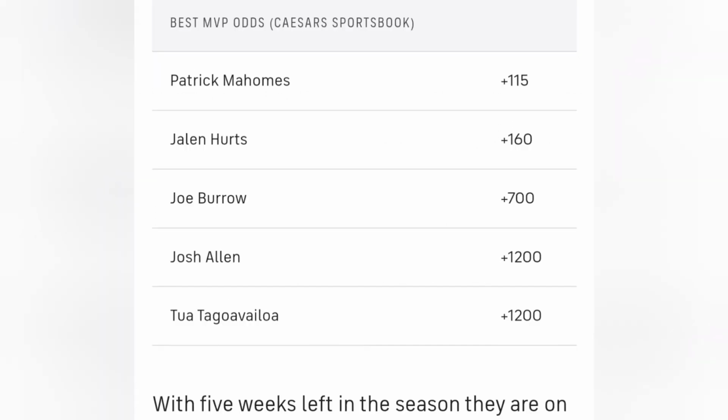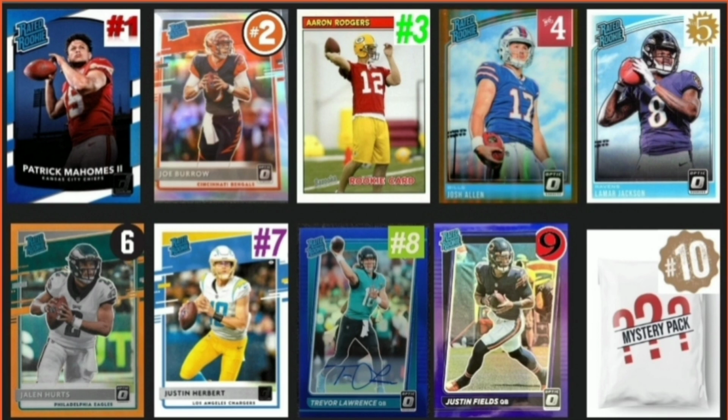Also, MVP odds. This was with 5 weeks left in the 2022 season. After Mahomes, it was all 4 of these quarterbacks that were taken in 2020. Now, again, we've looked at the first 6. Today, Justin Herbert is 7, and next week, Trevor Lawrence.